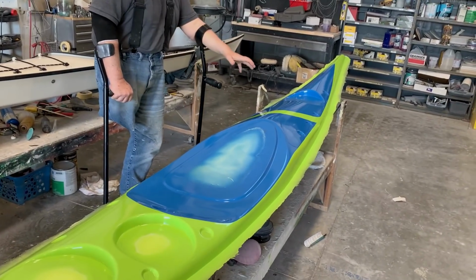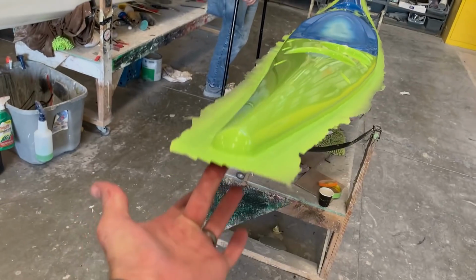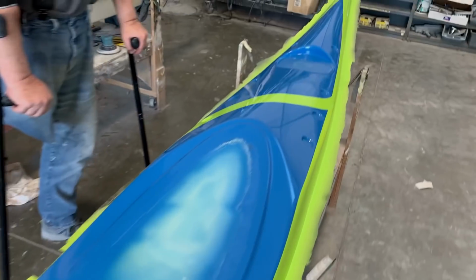This deck here weighs about 9 pounds. Really? Can I feel it? Mm-hmm. That's insane. Feel how stiff it is. Oh my gosh, I just can't believe how incredibly light that feels.